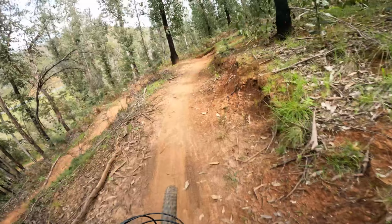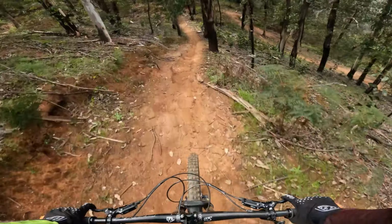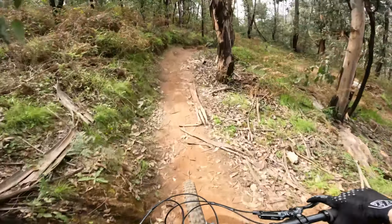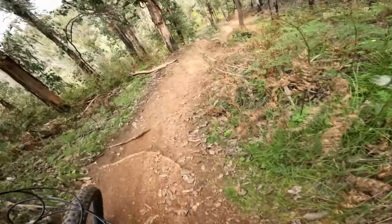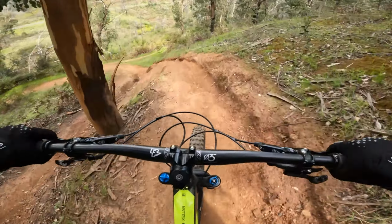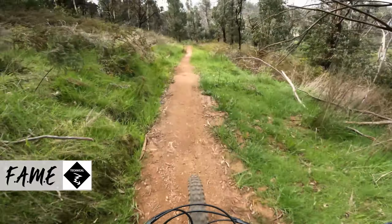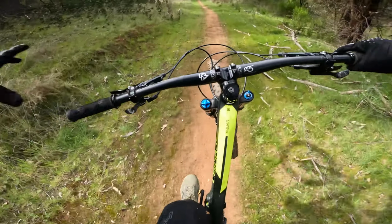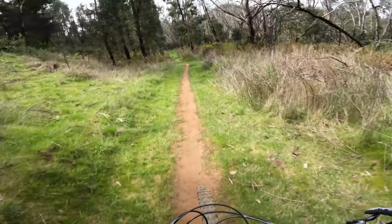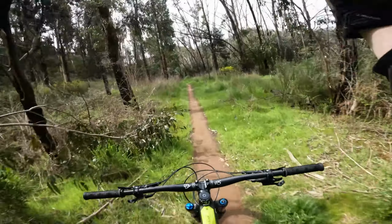This one here is pretty tight. Lose a bit of speed, keep it going. Nice drop here, smooth. This is pretty rutted out. Boom, that's Super Bowl. One of my new favorite tracks, and it is currently running mint.